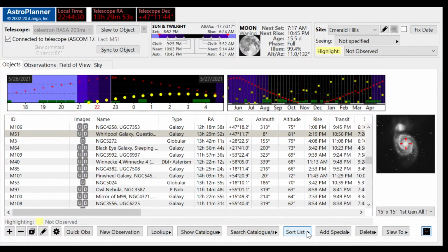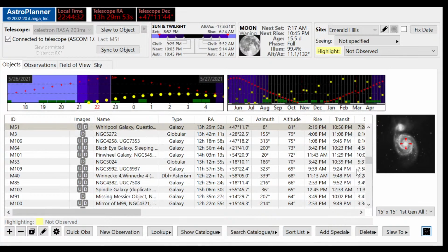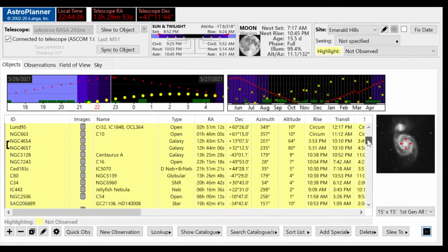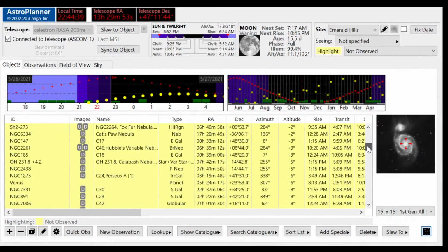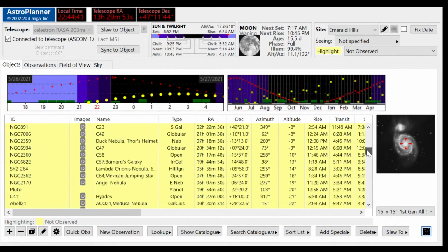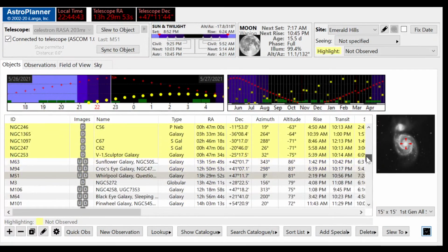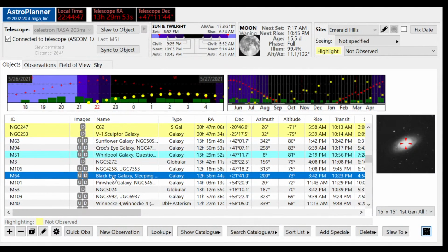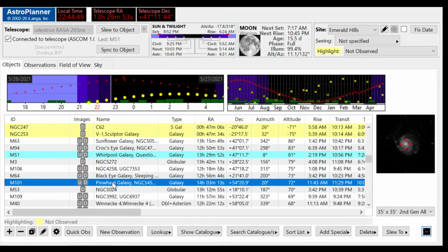Then we'll go back to our objects. Let's do another sort based on visibility and altitude. The highlighted yellow objects are the ones we haven't observed before, but I thought we should try some brighter objects with this new imaging setup. Let's go to the Pinwheel Galaxy, M101, how about that? So we're going to slew to coordinates.